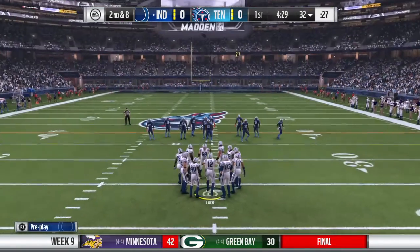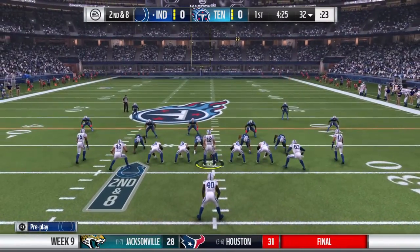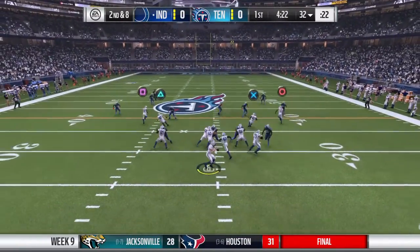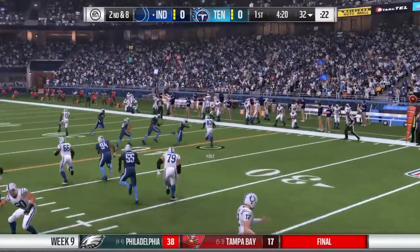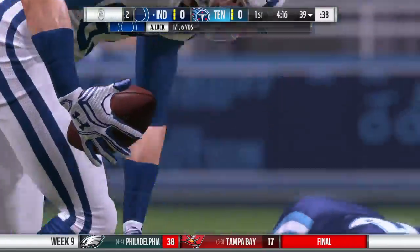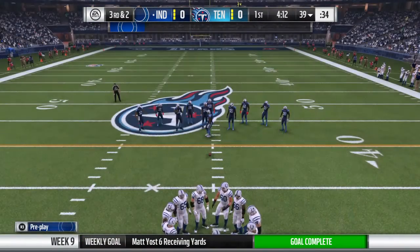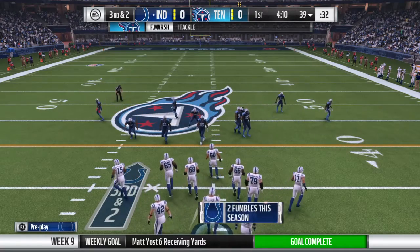2nd down following the run. On 2nd down, here's Luck, and he's got his man on the out route. 6 yards is the pickup, and that'll lead to a 3rd down. And they get the completed pass, but still have more to go here on 3rd down.